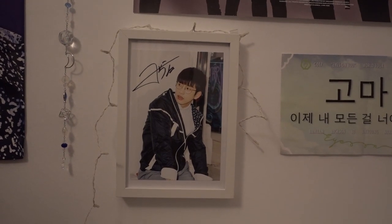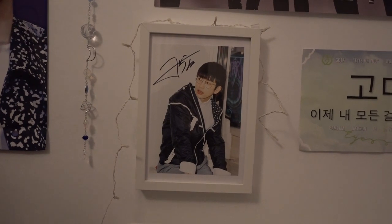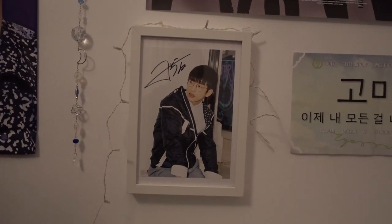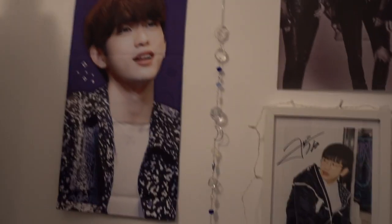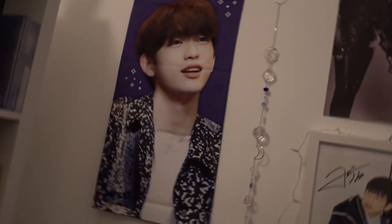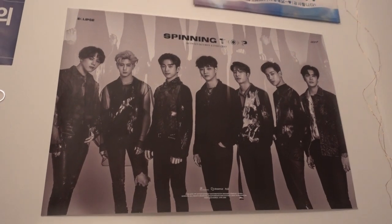So this picture is from the second photo book, and it's kind of special because I didn't know I would get this, and now we have it here. Here we have the light catcher from their Keep Spinning merch. Here we have a banner from a fan site that I bought, and my camera's falling great. And here we have a spinning top. I haven't changed it because it's too much of a hassle.